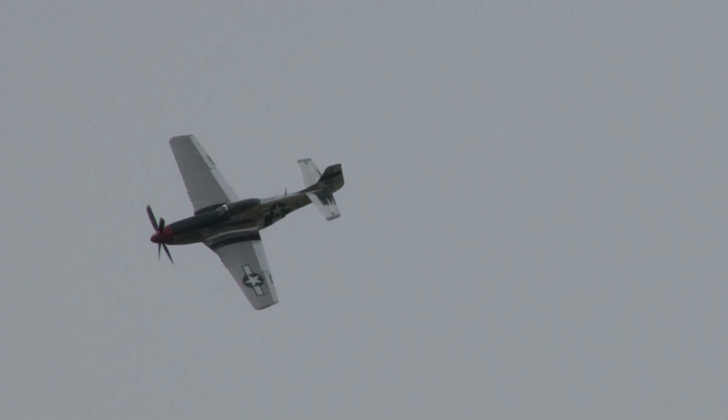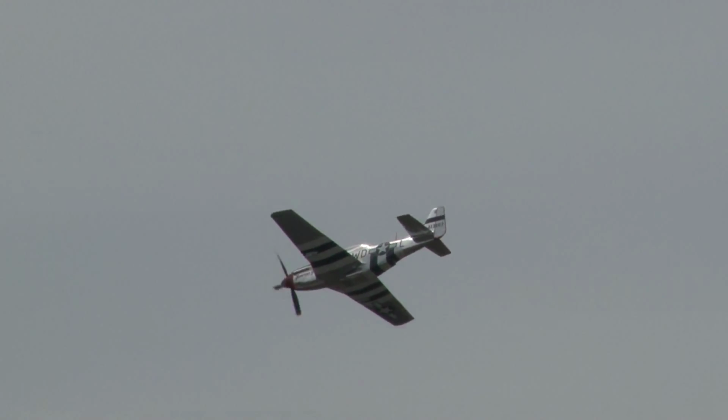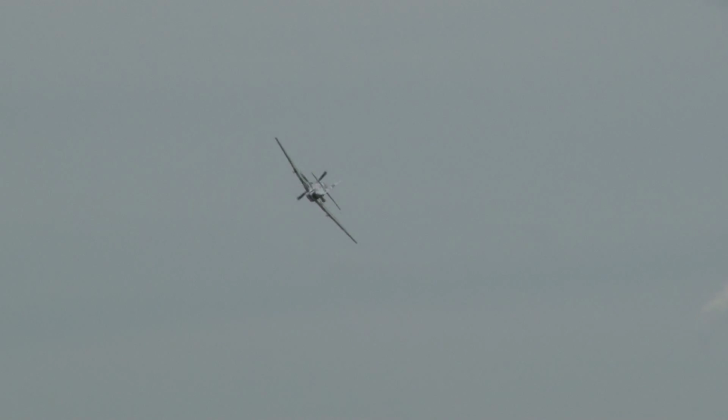Little 8-point hesitation roll there. 16 points, rather. If nothing else, it gives you a better view. We'll get a better view of the sausage sandwich. From your left, over your left shoulder, you're going to see Dan McCue in a photo pass, putting that right wing down towards the ground, giving you a top plan-form view of the beautiful Mustang Glamorous Gal, and he'll be looking right down into the cockpit of the P-51 Mustang.